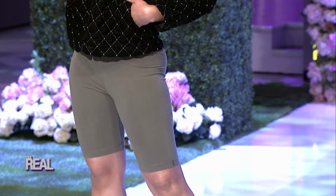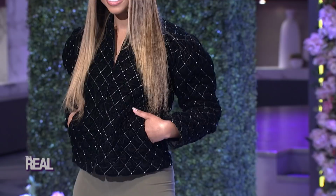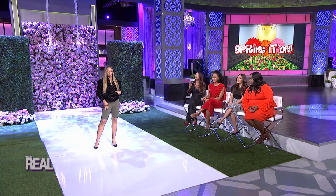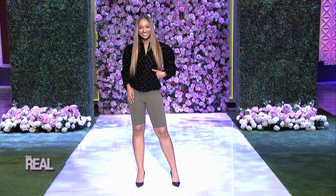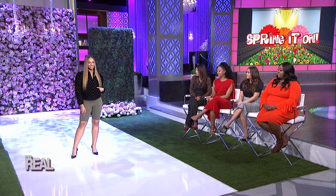We paired her olive green biking shorts with this awesome black velvet puffer jacket with gold diamond beaded details. It's so fun and poppy. To finish off this look, we accentuated her legs by adding some simple black closed toe pumps. We picked these biking shorts up from ASOS for only $13, y'all. Wow. $13? And biker shorts always make people's legs look so toned and thin. Yes. Like you can see right here, so pop it, girl. Yes, you look great.